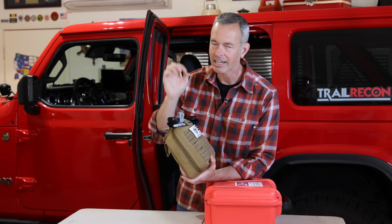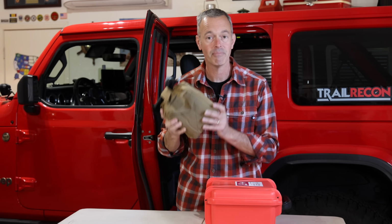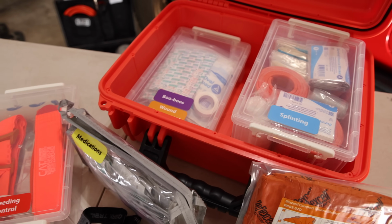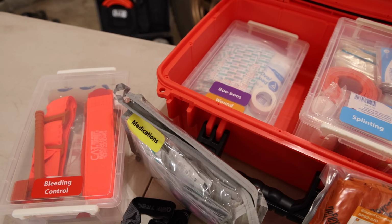So go out, take a first aid class, and learn how to use the gear that's in here. And you never know, you might be able to save somebody's life. But having a good quality kit in the back of your vehicle, with everything you need just like this, is going to serve you very well for a long time to come. All right, got more to talk about.